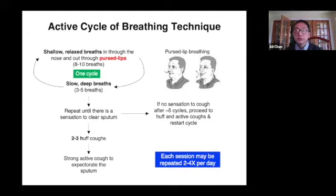So I just did 10 shallow breaths through pursed lips, and I'm going to do 5 deep breaths through pursed lips. Now, if I feel that there's secretions there, then I go ahead and do huff cough and then the active cough. If I don't feel like there's secretions there, then I keep doing this cycle here.